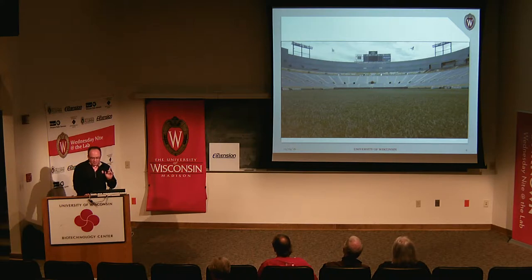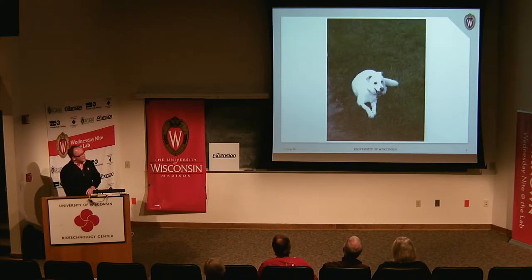I think for most of us, though, it's not those city parks, it's not the golf courses, and it's not Lambeau Field or Miller Park or whatever that really are the sweet spots related to turf grass. Really, it's these sorts of pictures.